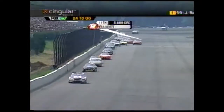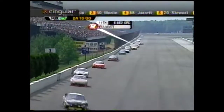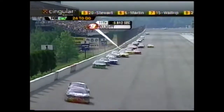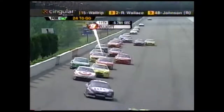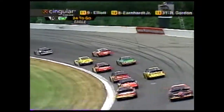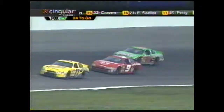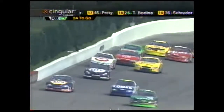Bill Elliott to the right side, to the inside. Elliott is stuck in 11th place, battling Dave Blaney. Nothing there. He's got Bobby Labonte, who's 2 laps down, to his outside. Yeah, that slow stop just really put Bill back in there where he's going to have a tough time working his way anywhere near the front.